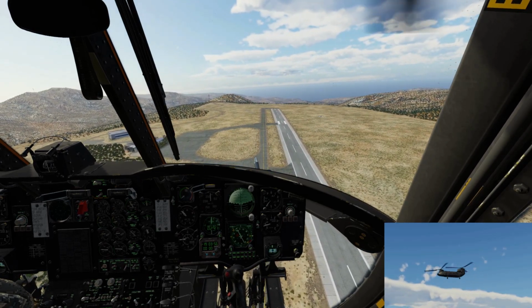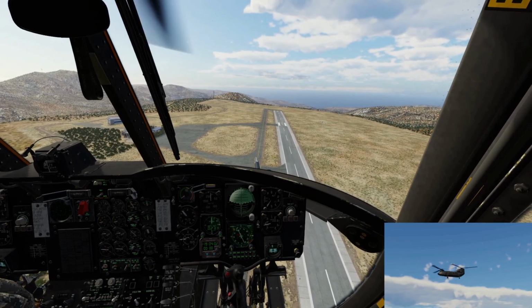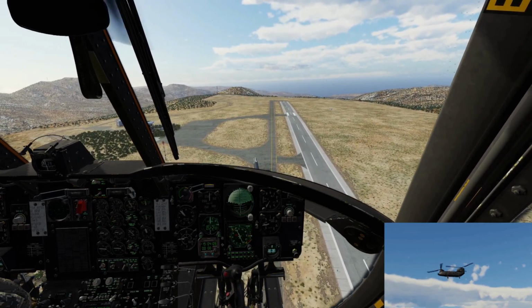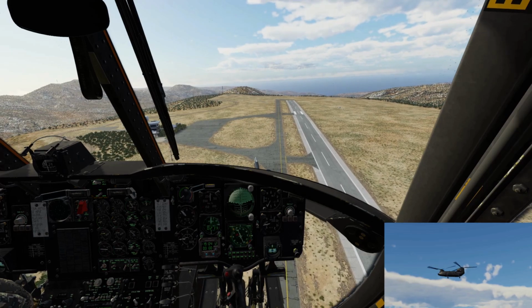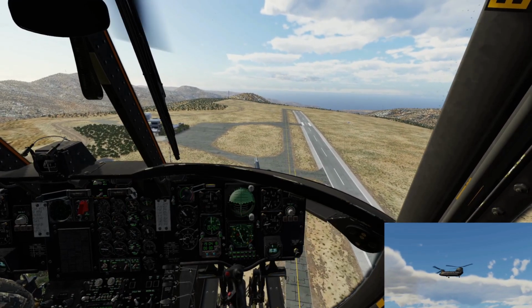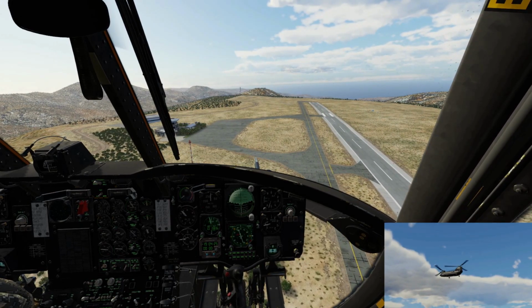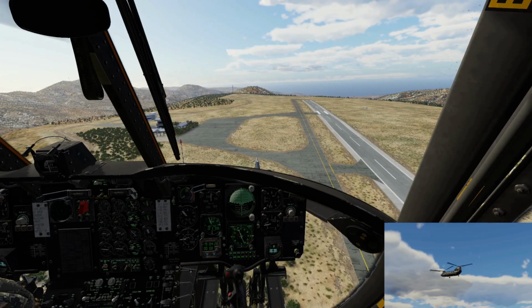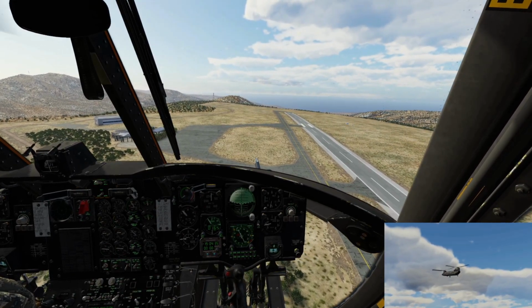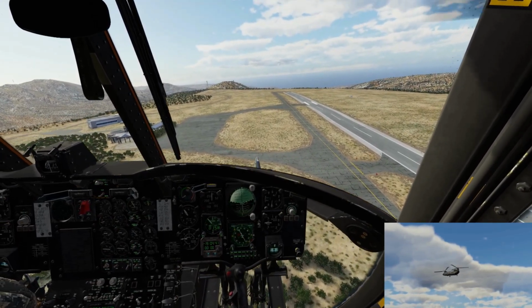Okay, so we're moving very, very slowly forward. One, because I'm very nervous on how it's going to react to inputs. But it also seems to be nearly in a hover, so it seems to be working okay, but I'm definitely going to have to work on the inputs for the HOTAS and so on. So I have to make some adjustments to hardware.